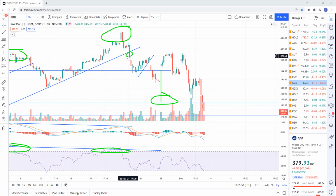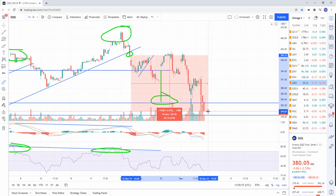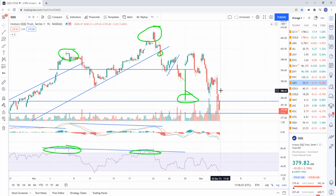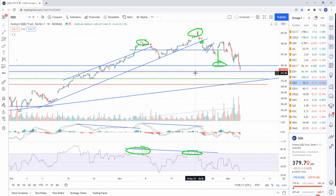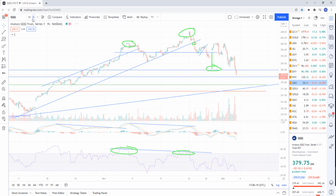From that break, and I have it circled right there, Qs is now down almost 5% at the lows. And that's a pretty good size move for just a general index. The other thing I talked about is the first level of major support, which I was looking to be around 382.96-ish. If we go to the daily chart, that shows up over there.